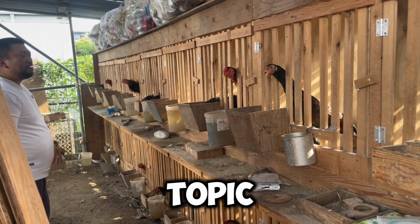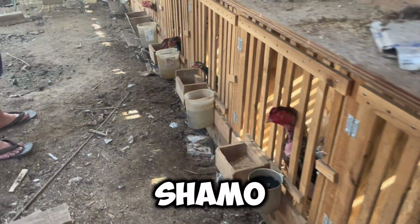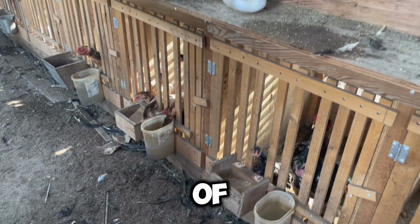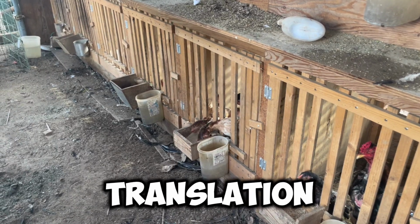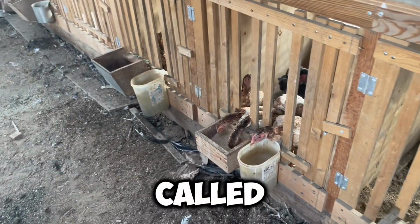For today's topic, let's talk about the color of Shamo in Japanese terms. The first color of Shamo we will discuss is the most common color of chicken, the red feather. The red feather of Shamo is called by the Japanese Akazasa. In English translation, it is red bamboo grass, the red feather chicken. It is also called Akazasa.